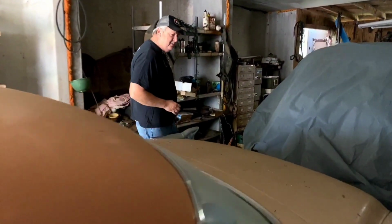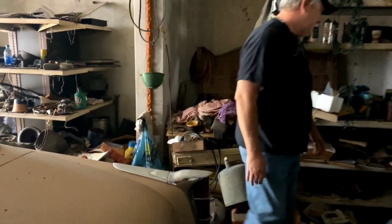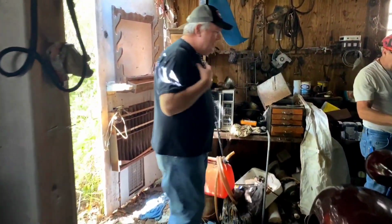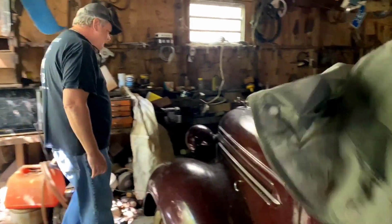Does that have enough light to work in here? Yeah, you're good. 1955 and it has a locking gas cap on it. Oh yeah, we're looking at some cool old stuff under here. I don't think there's any power here. Oh yes! This is a 36 or 37, I'm not sure.